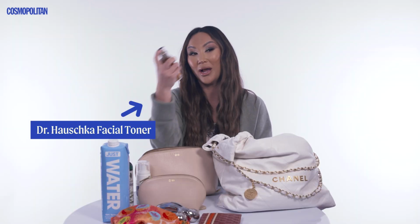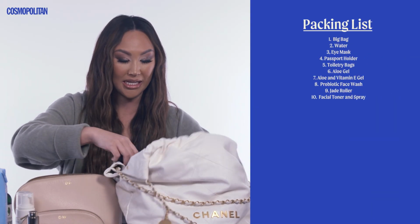I love this Dr. Hauschka facial toner and spray. So this is also very good for sensitive skin. It doesn't make you irritated. I'm very sensitive, like I've been saying. For my body, I actually use this Vanny cream. It's really clean and it doesn't irritate. And I also use a Vanny cream cleansing bar.